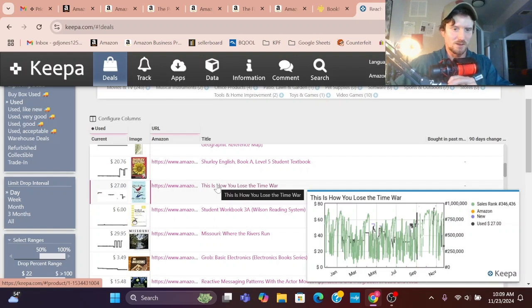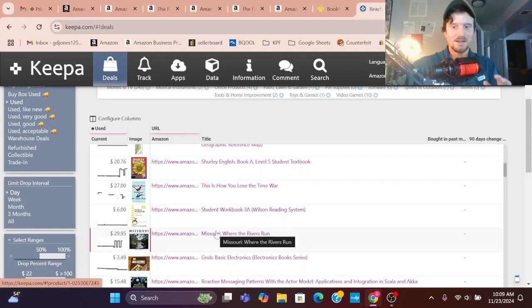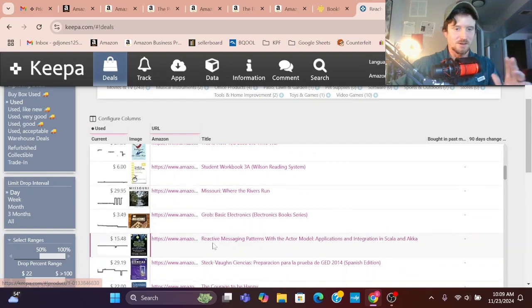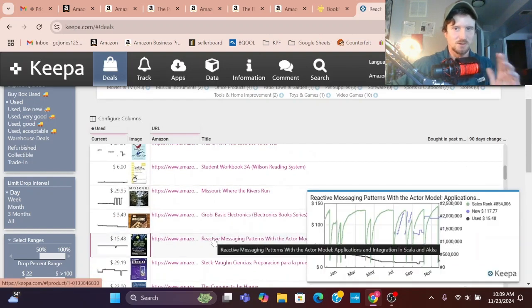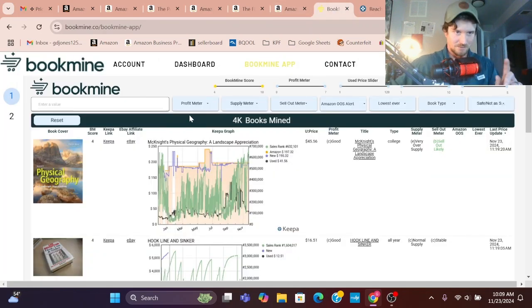The more you look at the graph, you just got to put in the work a little bit. And then another tool that I use, after I've learned Keepa, which took me a long time to learn, but you can shortcut it by getting a mentor and learning as quick as possible, because once you've done that, you can hop over to a more advanced tool to find books.